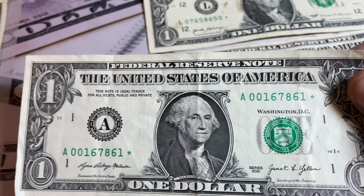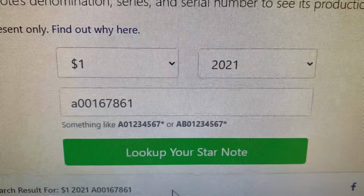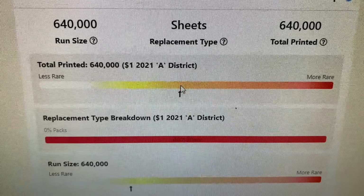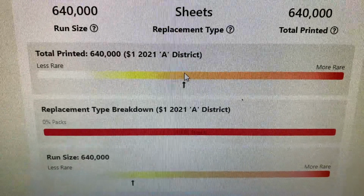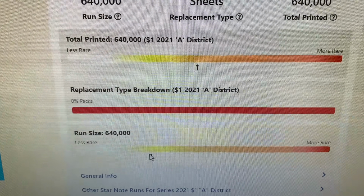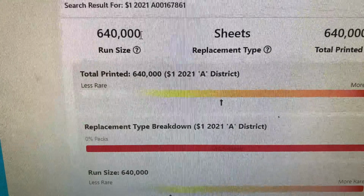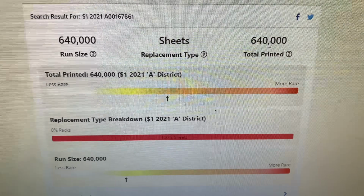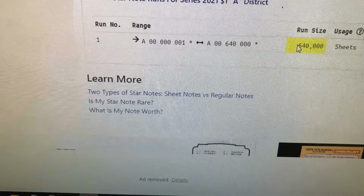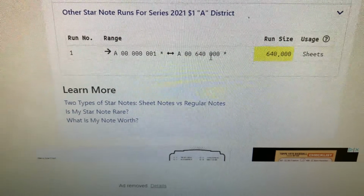I plugged in this star note right here, and as you can see, that's the star note lookup site, plugged it in, and take a look at this, 640,000 on the run size, right up the middle, and total printed, sorry, right up the middle, and then the run size was also 640, so pretty low on that. Of course, there's been some really low ones like 128, 240K, so 640 is nice, but it's not great, but the fact that total printed stays with it and matches it, that's also nice, and you can see it right here, only 640,000 bills were printed.